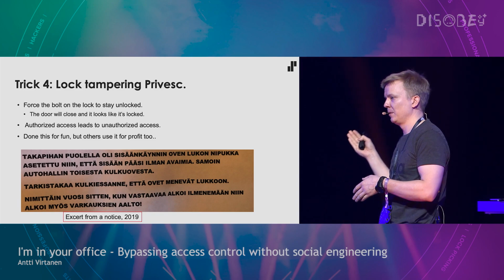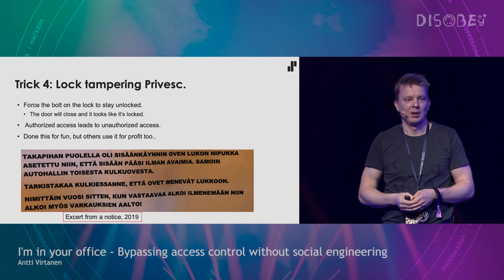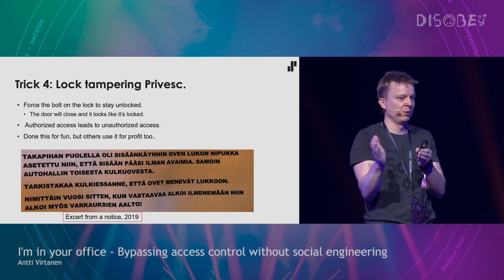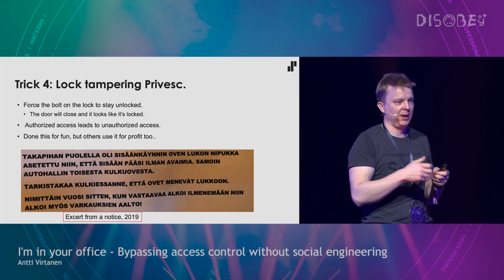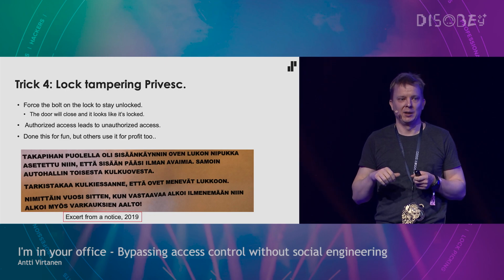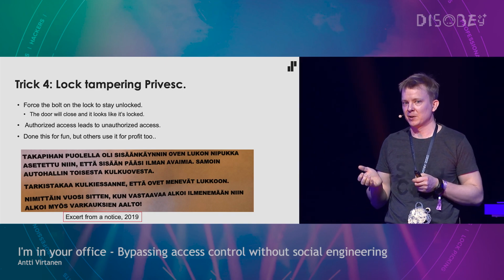Then there's this. I'm saying that it's a privilege escalation because you have a reason to be in some place, a legitimate reason. But then you play with the lock. For example, you put something in the hole where the latch goes, so that it doesn't engage fully when the door is closed. And you only need something like 5 seconds to do this. And it's easy to do even when you are supervised by someone. And then the door looks closed. It might even click and make all the sounds. And then you can come back later, unsupervised.